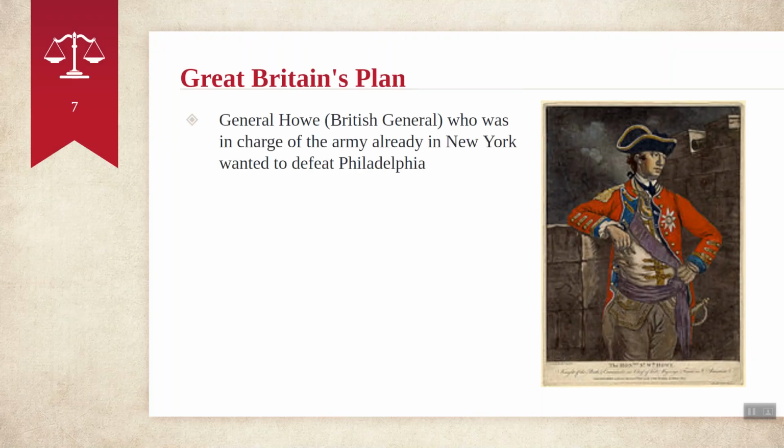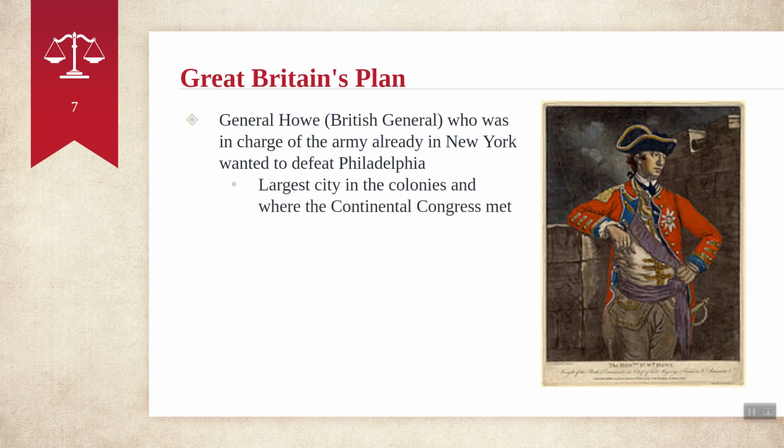General Howe, who was the British general in charge of the army in New York City, was a pretty proud man, and he wanted to meet his other armies up in Albany, New York, but he kind of had the idea that he wanted to defeat Philadelphia first. He thought he could take his army down to Philadelphia, and that he'd have plenty of time to make it back up to northern Albany.